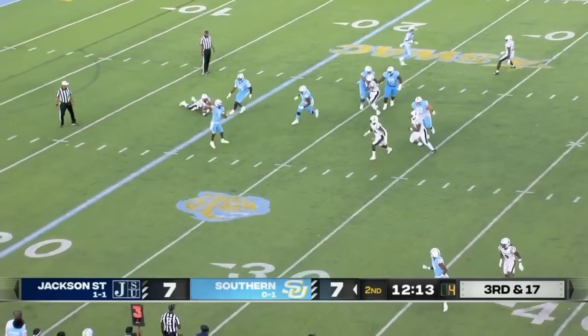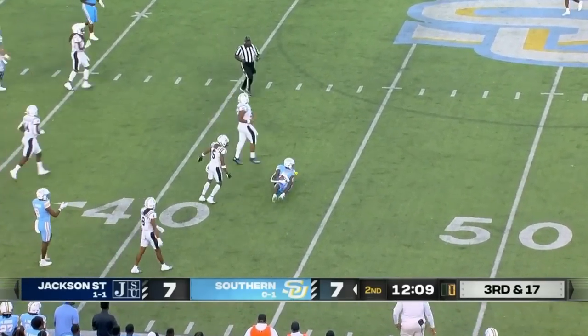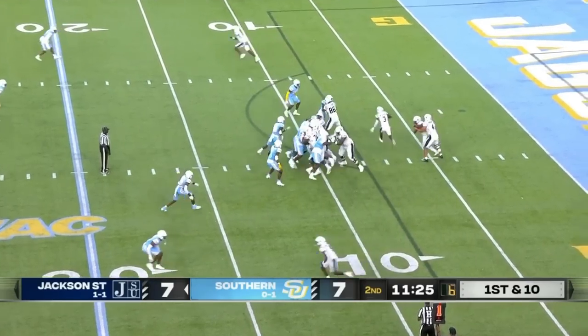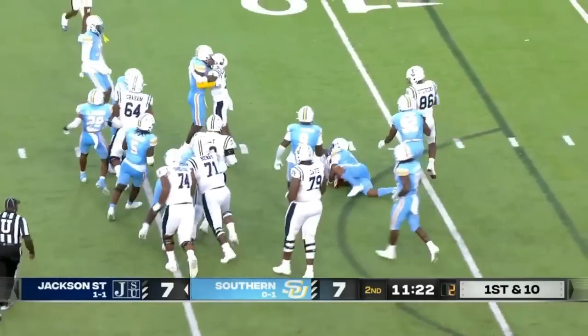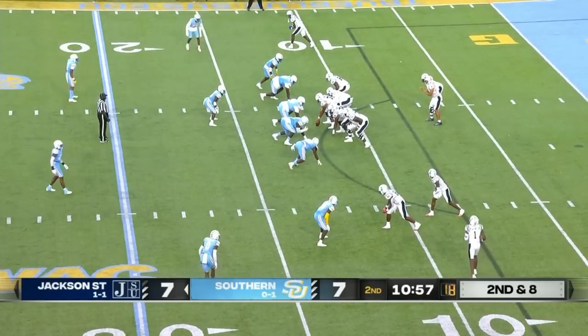Some more pressure, feeling it. Blood escapes, gets the throw off. Completion to Darren. Need to keep her in Jackson as long as possible. Nearly upset Ken Bulky and these LSU Tigers not too long ago as Irv Mulligan feels the pressure of gunslinger, former Mississippi Valley State head coach.